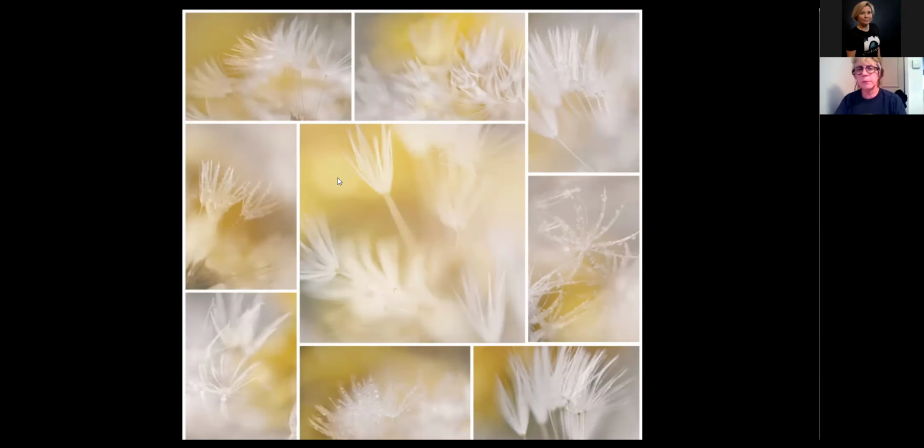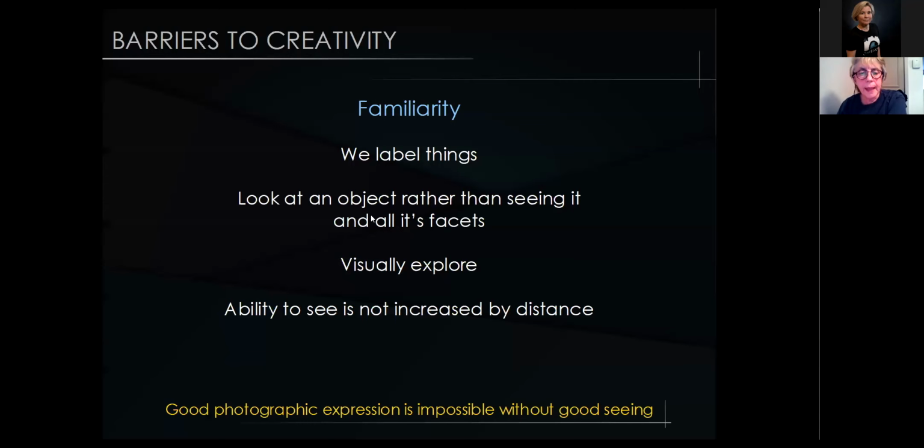It can be any sort of photography, really. You should be thinking about visually exploring, even with portrait photography or architectural photography. I think it's important to spend time getting that visual exploration.